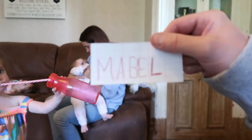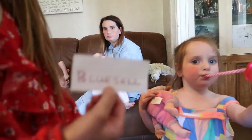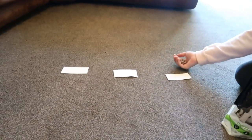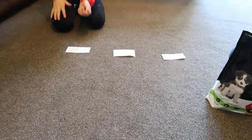So, we have got Mabel, Bluebell, and Felia. So, there are the three pieces of paper with the names. We've put them upside down, just in case the dog can read. She picks her own name, so there's no cheating going on.